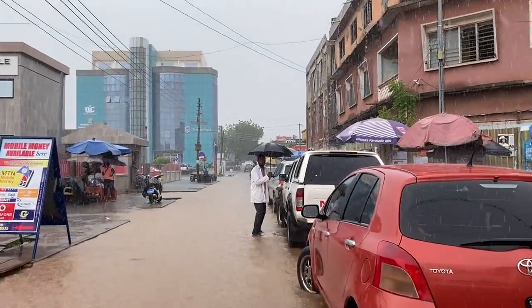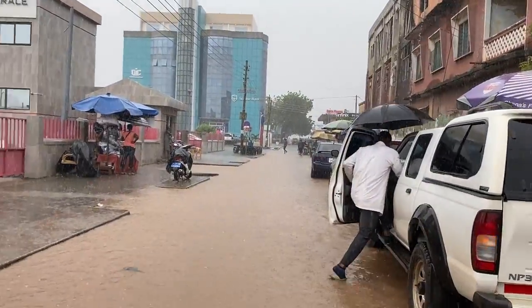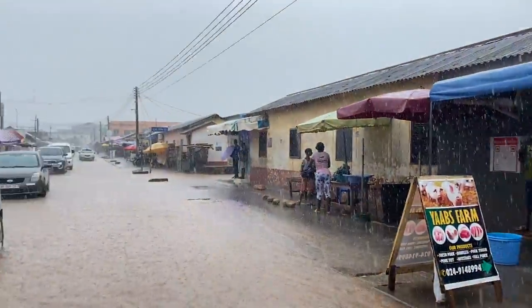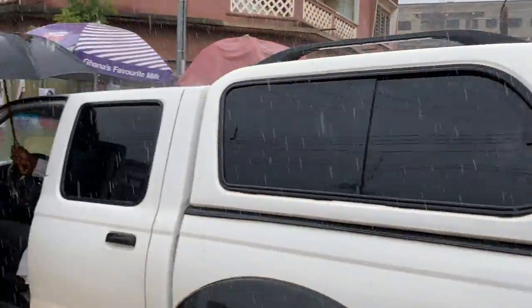We are here in Takoradi. Yes, it's a raining day, and we are touring the streets of Takoradi. Let's turn around. This is it.